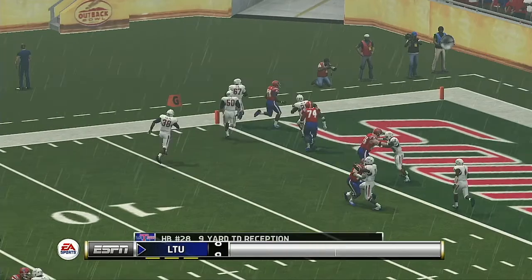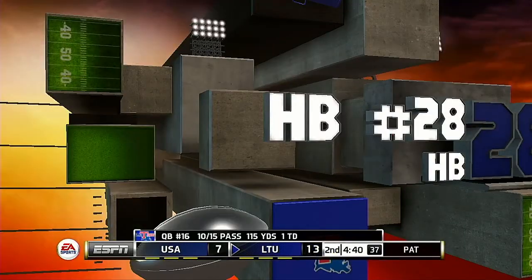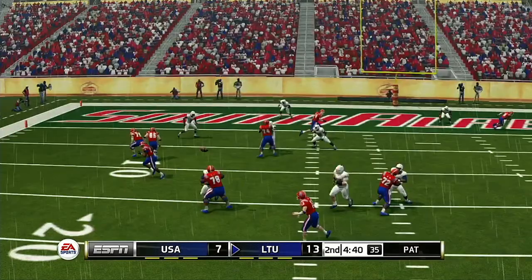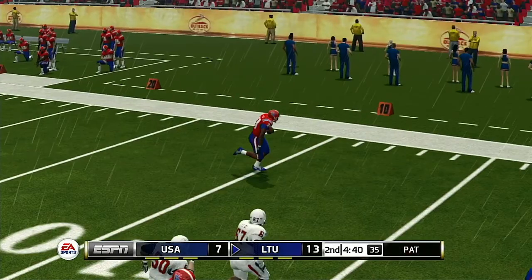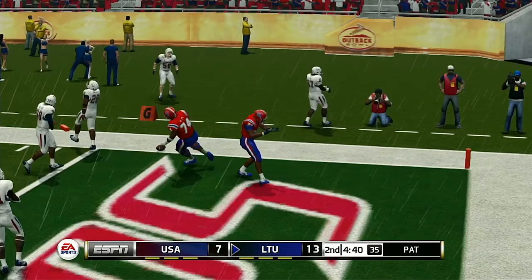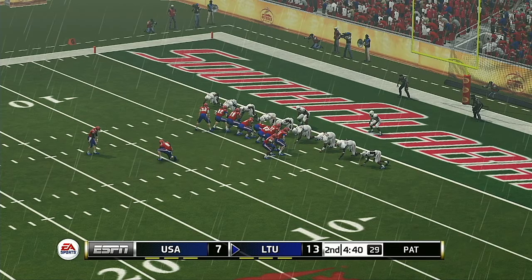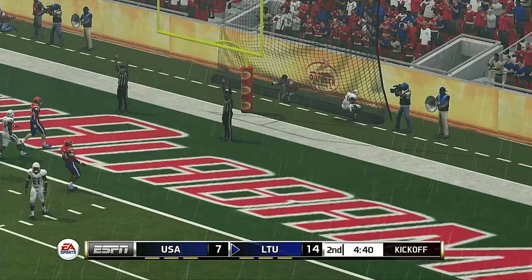A screen pass, gets it to the back. Touchdown, Louisiana Tech. So it's the running back who shows off his hands on the touchdown. It's such a bonus to have a back who can contribute to the passing game. Converts the extra point.